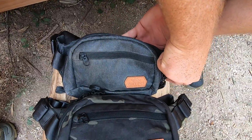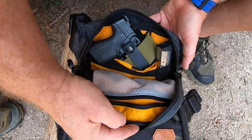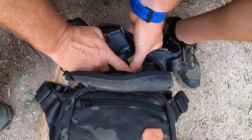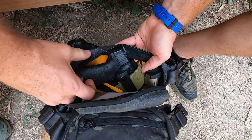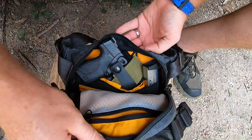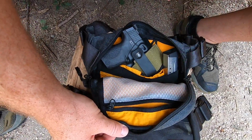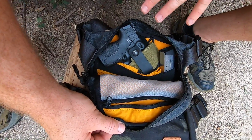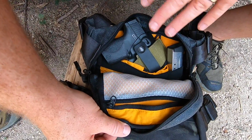And then on the smaller version, you're going to have to do subcompact or even pocket size pistols. This one has the Shield Smith & Wesson 9mm in there, and it does just barely fit. We can get it to fit without any issue, and it's not causing any catching problems, but that's the biggest size. So really it's going to be 9mm, 380s, stuff like that. That's really the subcompact size that will fit in here.